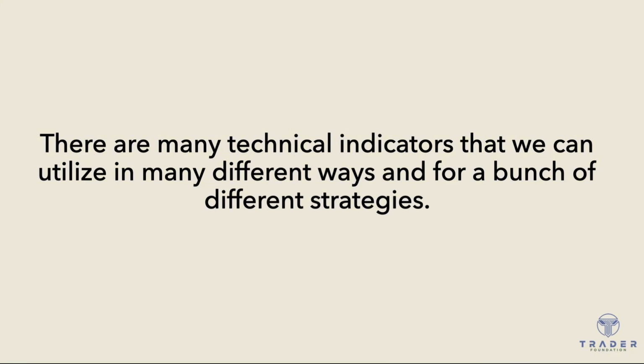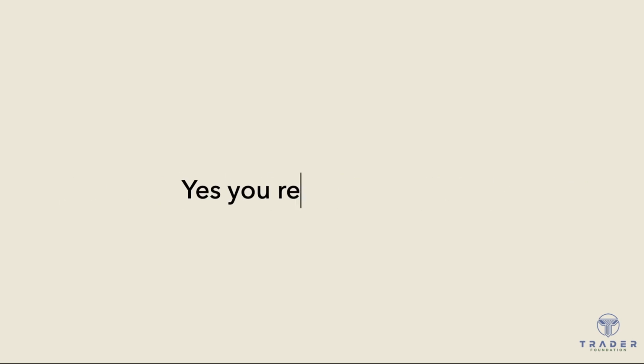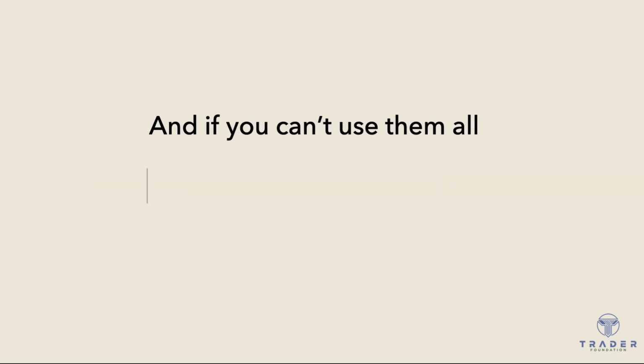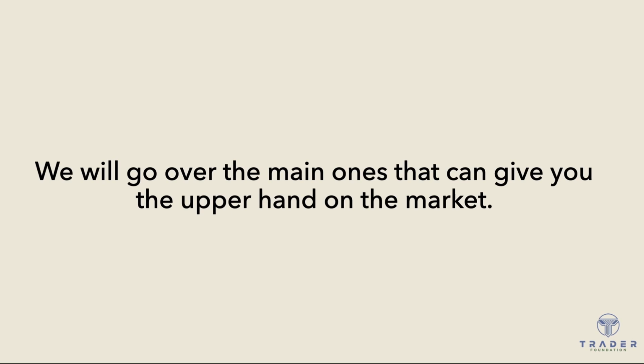There are many technical indicators that we can utilize in many different ways and for a bunch of different strategies. And the good news is that we have all these tools. The bad news is that we have all these tools. Yes, you heard that right. The issue is that there are so many tools that you can't use them all. And if you can't use them all, which ones should you use? We will go over the main ones that can give you the upper hand on the market.